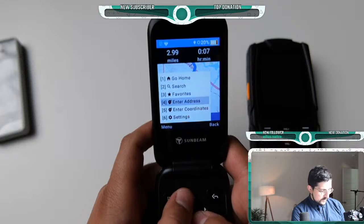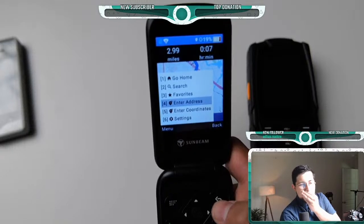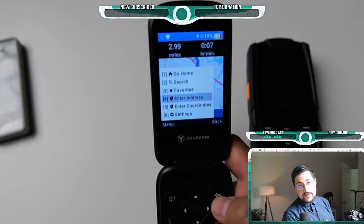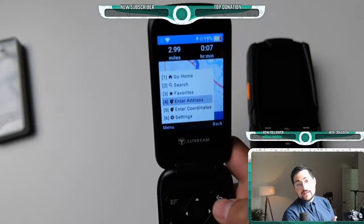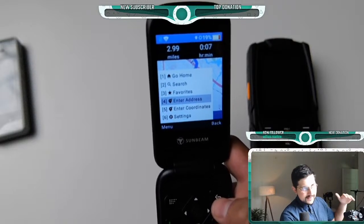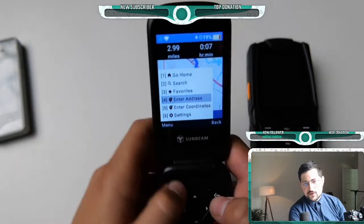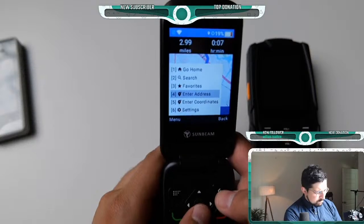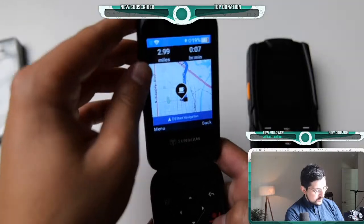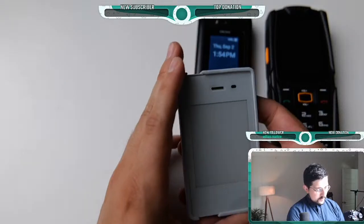You can also look for other things, enter coordinates, enter an address, and things of that nature. One thing that you need to know about this specific one, the Sunbeam device, is that it's paid. You are paying maybe like, I think it's $3.50 for their excellent voice to text and their Maps application. So these are the premium features, if you will. So that's that for this one, just showcasing how it works. We're gonna close it, and then we're gonna do the same with the Light Phone.